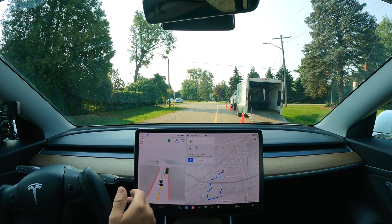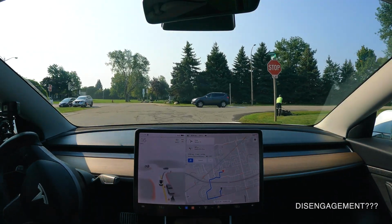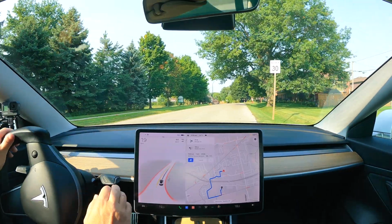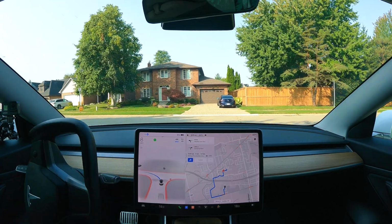All right, so I don't know if that was an issue with, because we're at the location, so I'm gonna just go. All right, so our power's back on. I don't know if that was because we just happened to be at the location where I set for a waypoint. So I don't know if it just stopped because we're at the destination or it messed up because of that truck. So I don't know what that was for, because I've had that situation before and it would normally go around it.